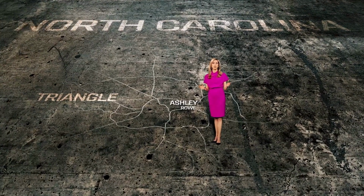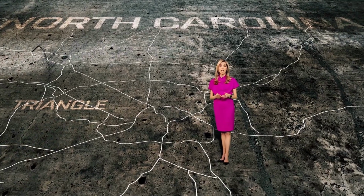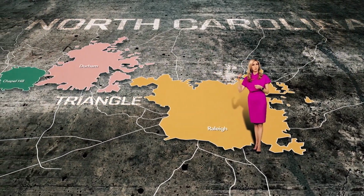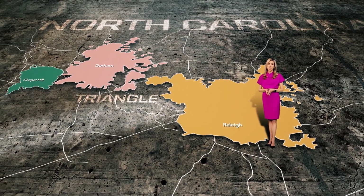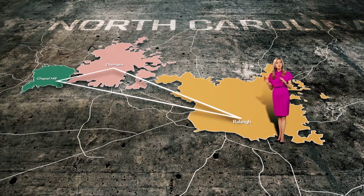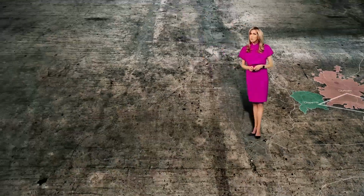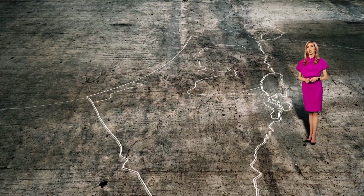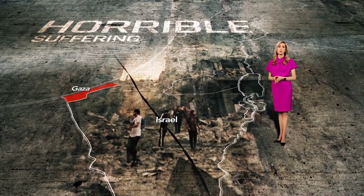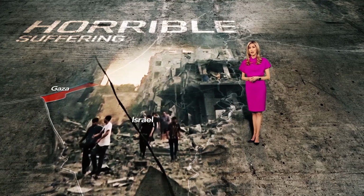With our region of North Carolina growing so rapidly, let's do a quick check-in on our knowledge of the area. Traditionally, the Triangle is named after the cities Raleigh, Durham, and Chapel Hill, home to 3 prestigious universities. You likely already know that when you connect them on a map, you draw a triangle. The Triangle metro area includes many more cities and towns. You might not be as familiar with the area we've been talking about for weeks, Israel and Gaza, and the horrible suffering too many people have had to endure throughout the Israel-Hamas war with no end in sight.